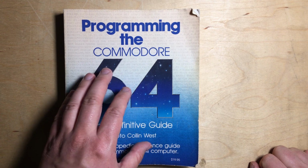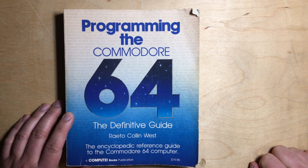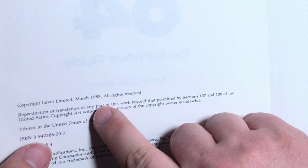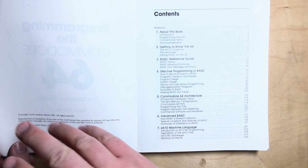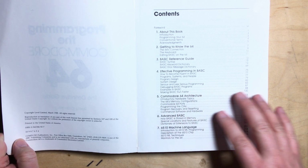And I now think that maybe this is the best book that was ever published about programming the Commodore 64. Better than Mapping, better than the C64 Programmer's Reference Guide, but strangely, it's not very well known compared to the other two books. One reason I think that might be is that this book was not published until March of 1985. I don't know exactly when in '84 Mapping was published, but by '85, perhaps, a lot of people thought that they already had the books they needed.